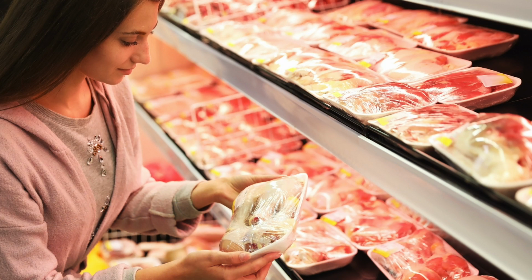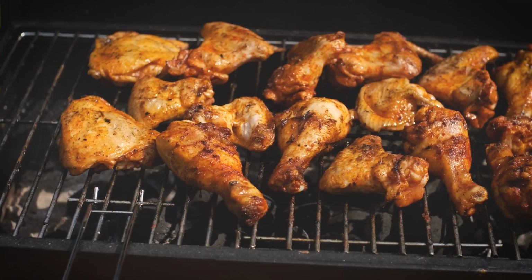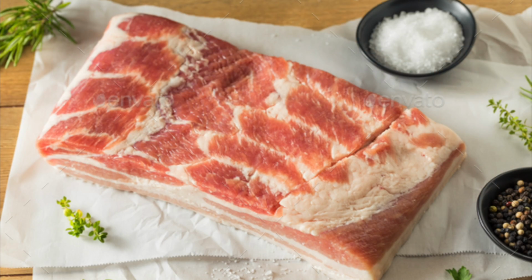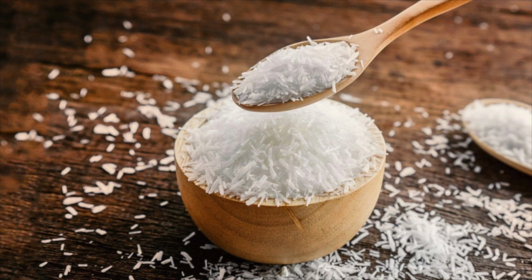When you buy chicken from the store, if you look on the ingredients, a lot of times it'll say natural flavoring. Why do they have to add flavoring to the chickens? Because chicken is so bland and they have to make it taste like chicken. So they're actually going to add chicken flavoring to chicken. And they also do it with pork and beef. So read your labels.